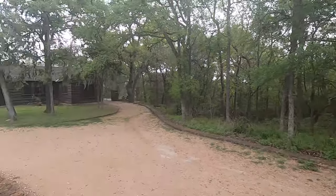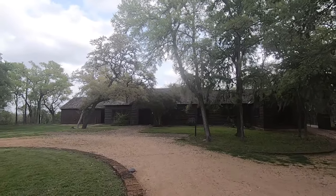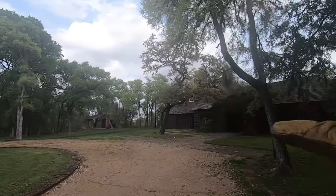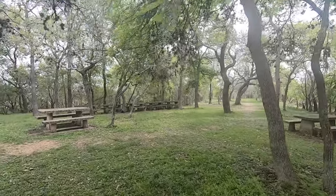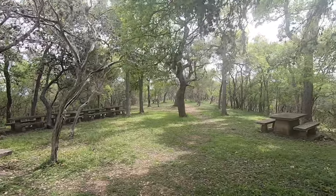We're gonna go climb the hill and see the big pavilion. We have made it to the highest point. And look what we find. The highest point in Lockhart State Park. There's actually an old water tower. CCC built a lot of those. That's very pretty. With all the tables out here on the hilltop.